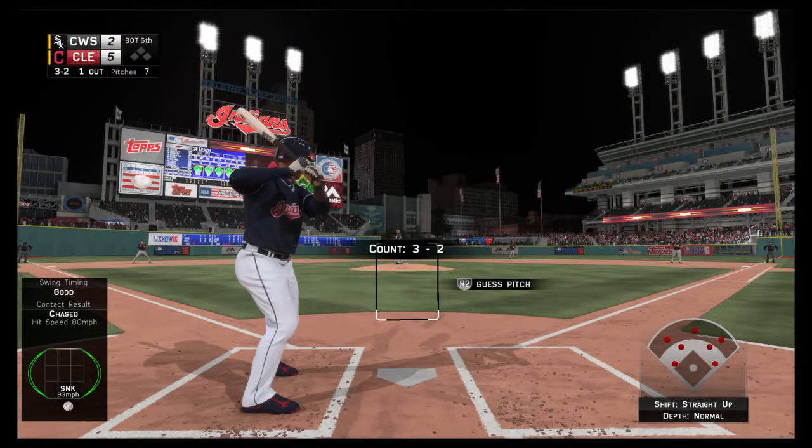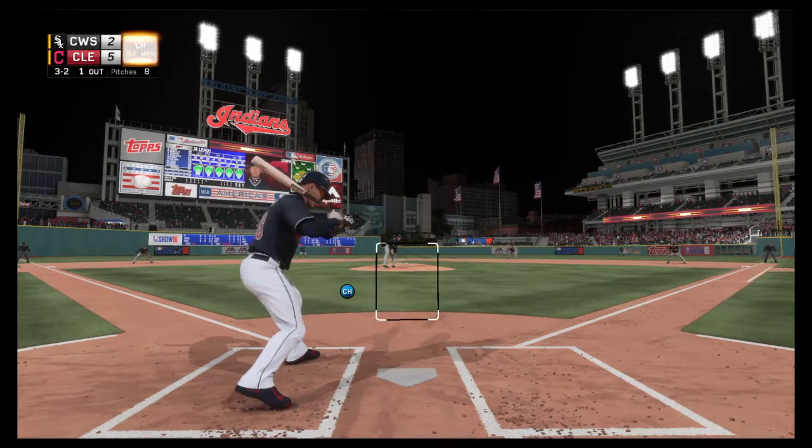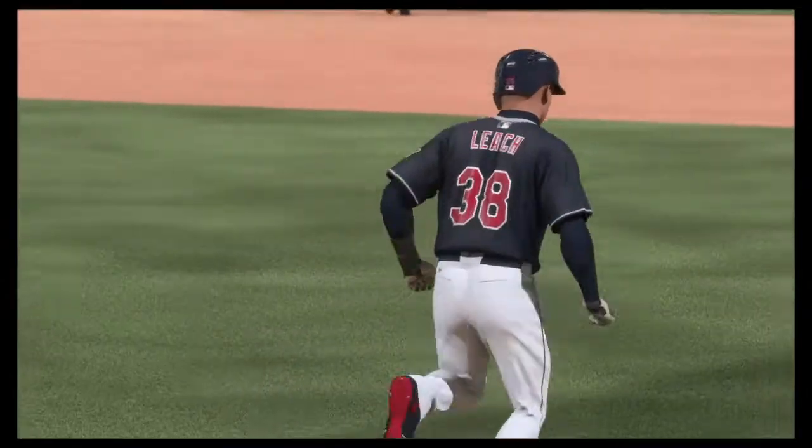Action in the White Sox bullpen now as they have a left-hander getting loose. Into the box, Caden Leach. And he lost him here on 3-2 as that pitch misses. It's ball 4.